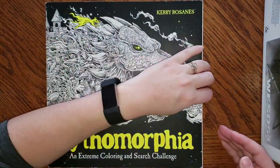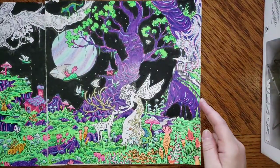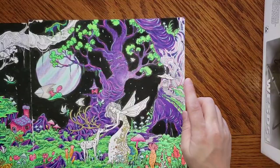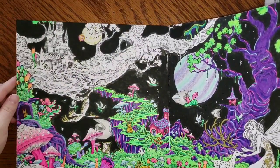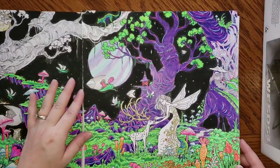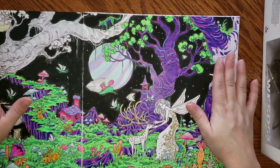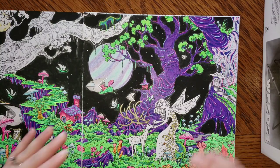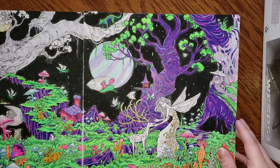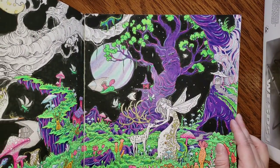So, the infamous Mythomorphia page that we have yet to finish. I did take it out last night and started trying to finish coloring in this tree. We are so close to being done, guys, and I'm not there. Today, I was going to take some time to try and finish coloring in the tree part off video before I did this video. And I had to go and get my car maintenance, so I actually did not have the time to do it, unfortunately. So I'll put it to the side.